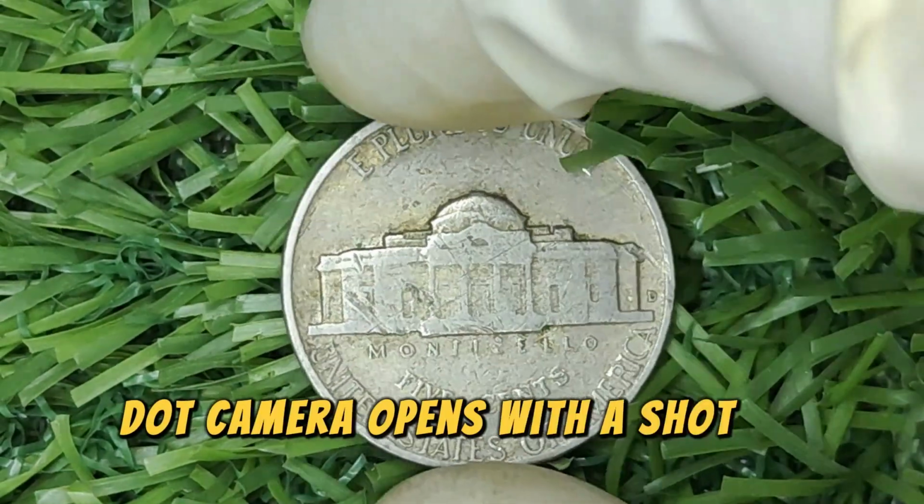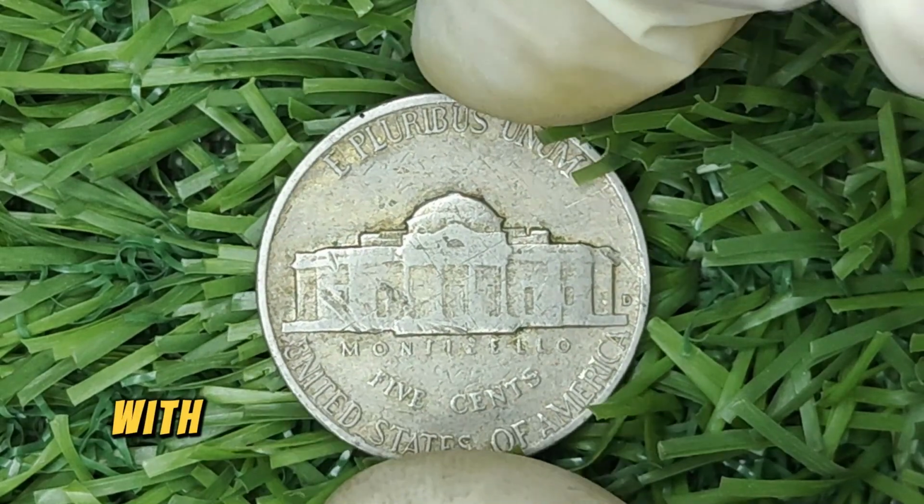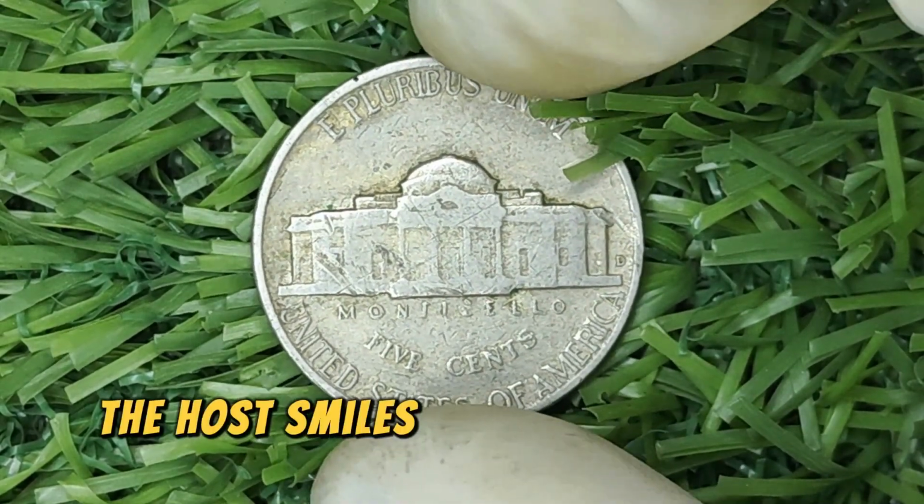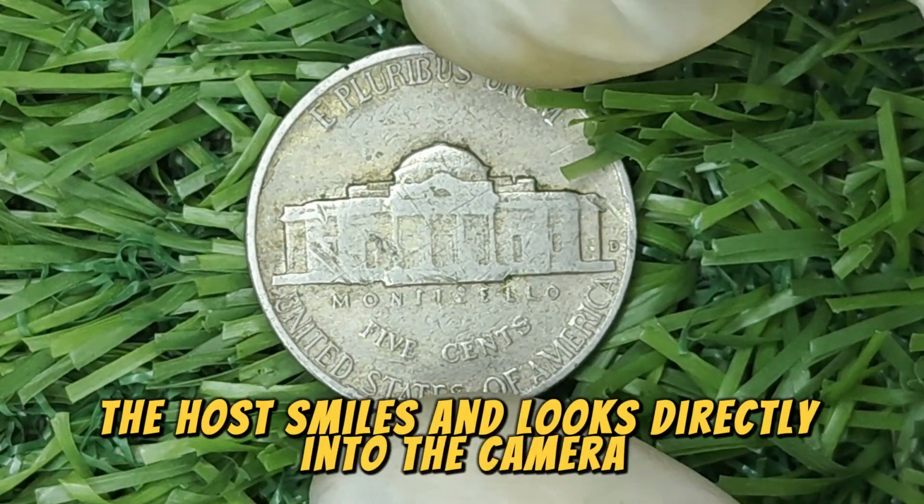Camera opens with a shot of the host in a comfortable setting with coins displayed on a table in front of them. The host smiles and looks directly into the camera.